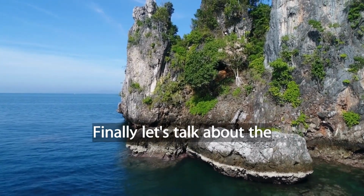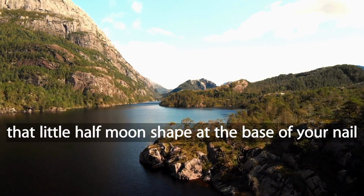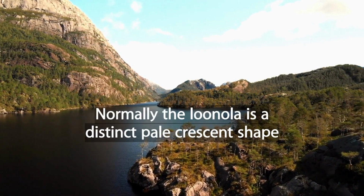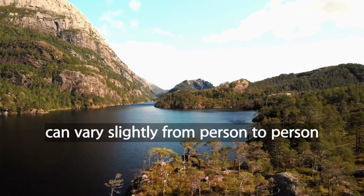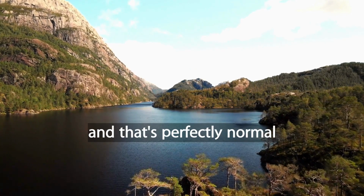Finally, let's talk about the lunula, that little half-moon shape at the base of your nail, usually most visible on your thumb. Normally, the lunula is a distinct, pale, crescent shape. Its size and visibility can vary slightly from person to person, and that's perfectly normal.